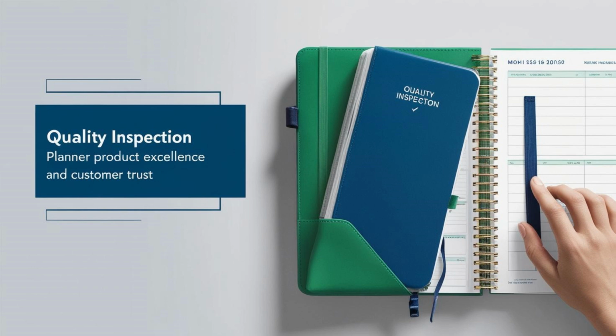Makes sense. So to make sure the colors are accurate, they use something called Pantone color guides, which are industry standard references that show the exact color. I see. They also set limits on how much the color can vary.